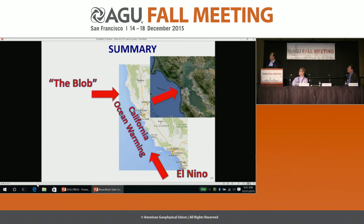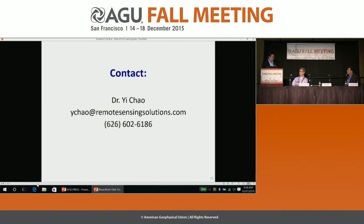So in summary, California warming is in the middle of two large-scale processes in the Pacific: El Nino in the tropics and the Blob in the North Pacific. It's an interplay between these two major drivers, and sometimes they are synchronized in phase. Sometimes, like this last year's warming, they are out of phase. So California waters respond to these two phenomena, and then San Francisco Bay is just passively receiving that heat and reflecting what's happening in the much bigger coast and the much bigger Pacific. So I'll stop here, and Rafe will pick up the ecosystem impact.